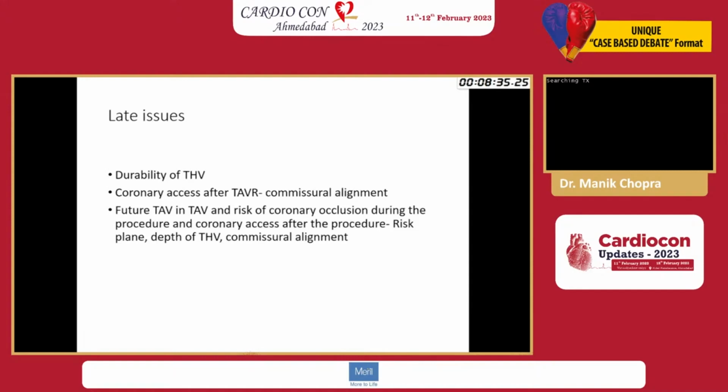Of course, when you do a surgical implantation, you cut the native valve and implant the surgical valve exactly in a similar fashion, so commissures are aligned to the coronaries. I mean, the hooking is never a problem, while TAVR valves in general are not so. So initially they were deployed in a manner in which they would be commissurally non-aligned.